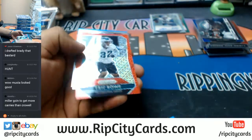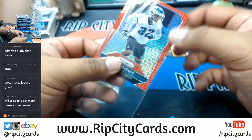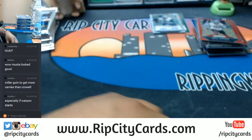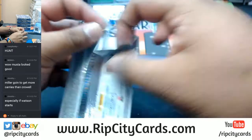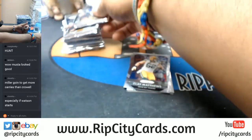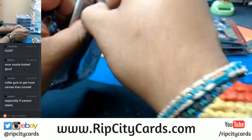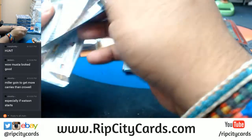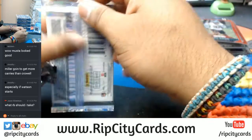Yeah, but I don't necessarily like Lamar Miller more than I like Crowell, honestly. Eric Rowe of the Eagles with the red business on there. That's the 99. I don't know who's available, Jason.